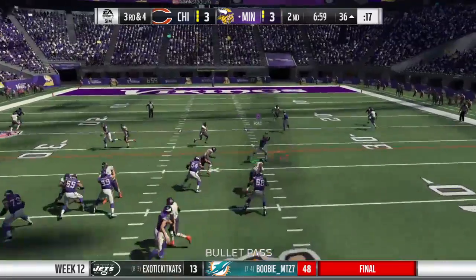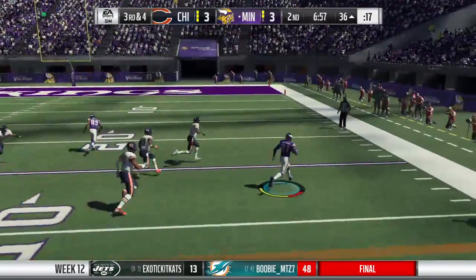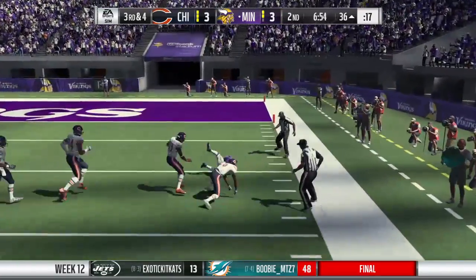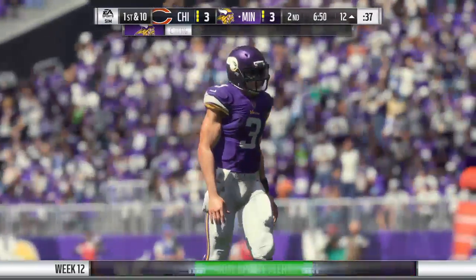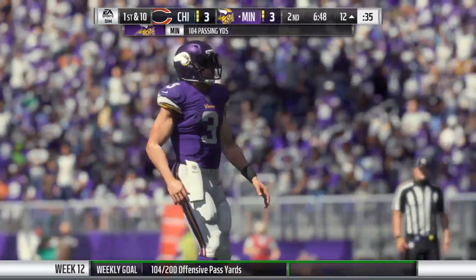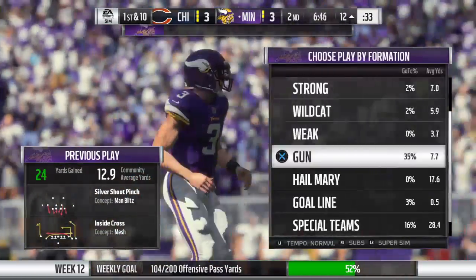Out of the gun now on 3rd down. A dump down to McKinnon. And he gets this one all the way down inside the 15, just shy of the 10. A pickup of 24 on the 3rd down conversion.